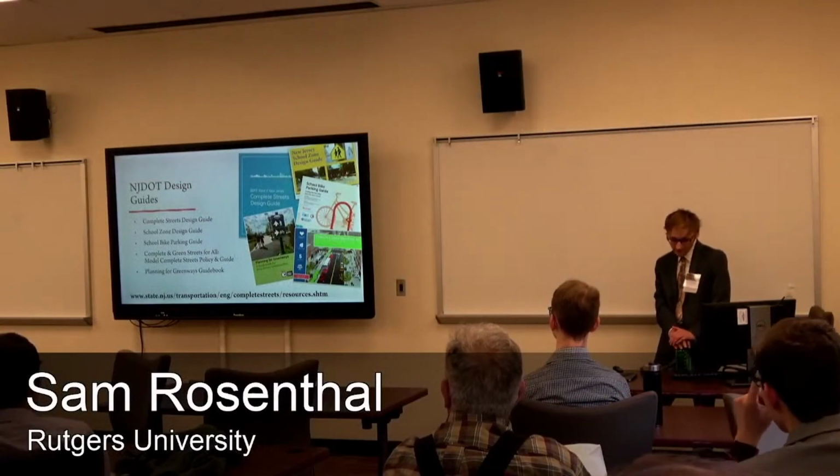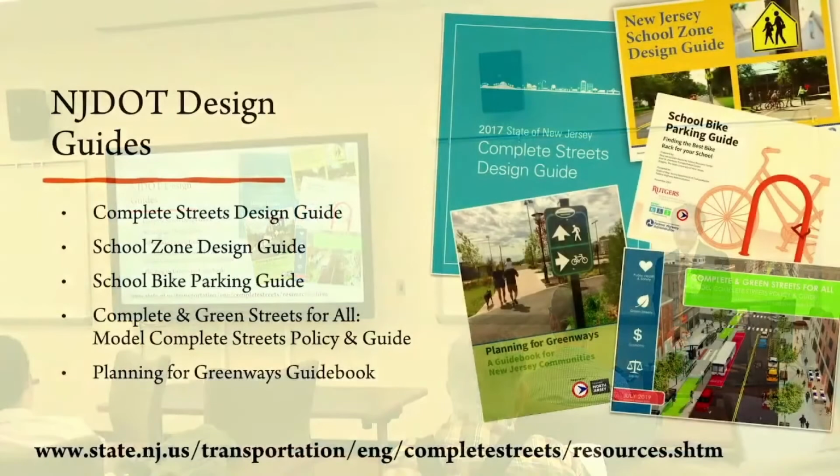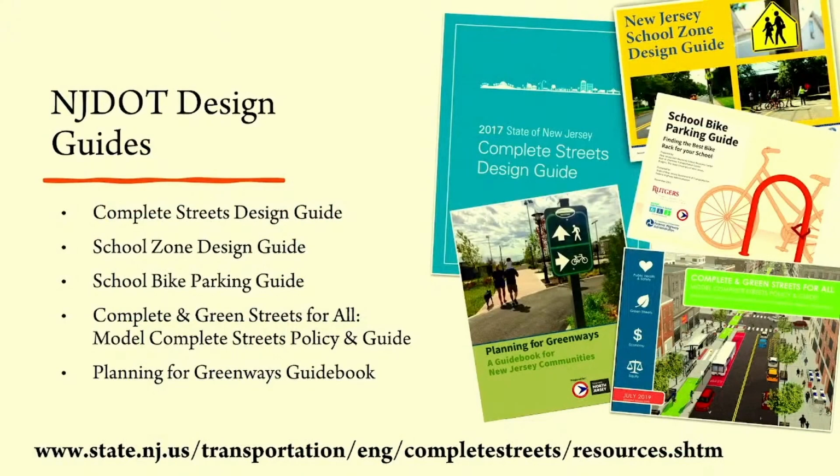Finally, in addition to the summit and training, NJDOT has a growing collection of guides and resources, including the Complete Streets Design Guide, the School Zone Design Guide and Bicycle Parking Guides, and the Complete and Green Streets Model Policy Guide that I discussed earlier. Each of these guides are a compilation of current best practices and support NJDOT's vision for New Jersey to be a place where people of all ages and abilities can routinely and conveniently bicycle and walk with confidence, safety, and security.